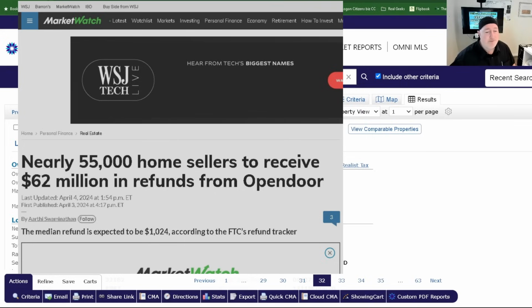And my guess is there's potential that they're not done being sued yet. But I find it interesting now they're selling houses. My guess is they're going to have to sell inventory to pay that settlement. But these folks have been telling people for years, hey, save the commission. We'll give you this, and you'll make more money. Completely insane.